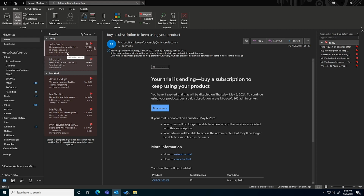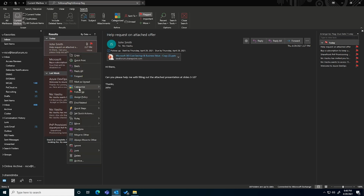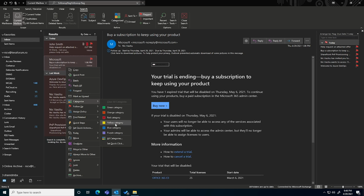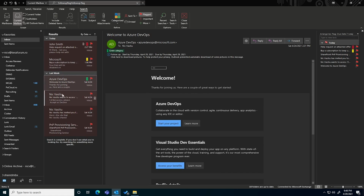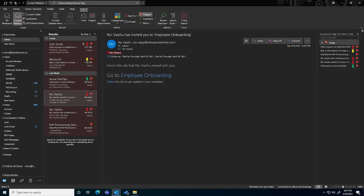To prioritize them, I use color codings. I select the email, I right-click it, select a category, and then give it a color. Red is super urgent for me. Yellow is important but not that urgent. Green is neither urgent nor that important. This is the color scheme I selected. Of course, you can choose your own.